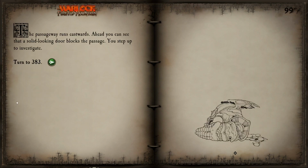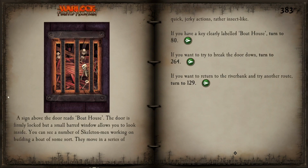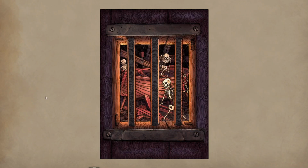The passageway runs eastwards. Ahead, we can see that a solid-looking door blocks the passage. We step up to investigate. A sign above the door reads Boathouse. The door is firmly locked, but a small barred window allows us to look inside. We can see a number of skeleton men working on building a boat of some sort. They move in a series of quick, jerky actions, rather insect-like.